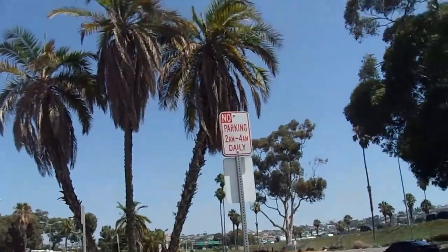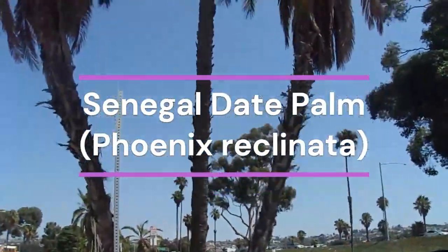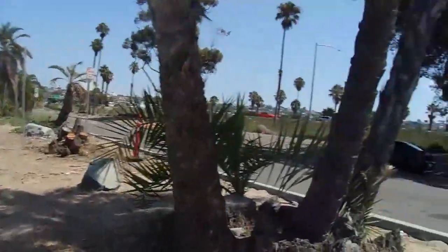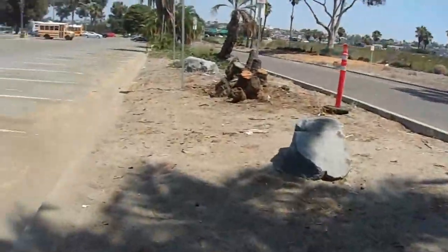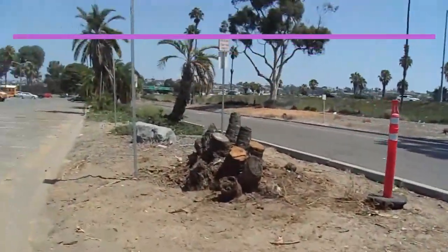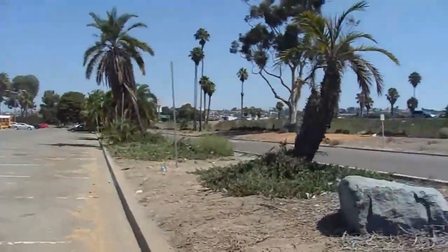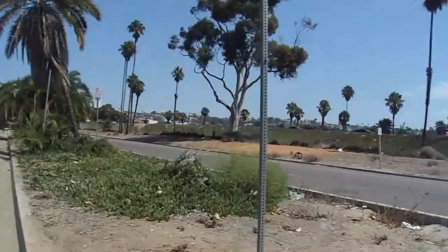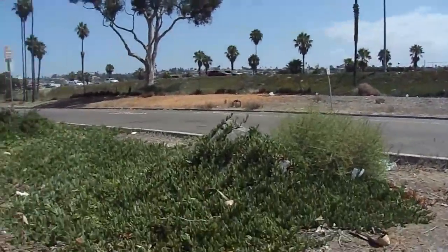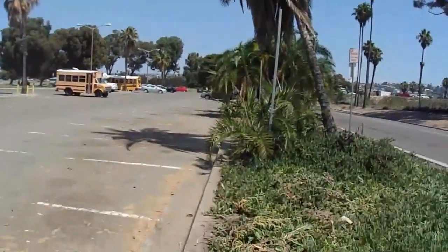Trunk habit, which is pretty common in Phoenix species. Senegal date palm, Phoenix reclinata. See, multi-trunk habit. Actually, a lot of date palms tend to be multi-trunked. Even the Phoenix palms, the date palms, they tend to be multi-trunked when not kept pruned and trimmed. That's Phoenix dactylifera. See, this one has been trimmed. It gives that date palm shape to it, that classical date palm shape.